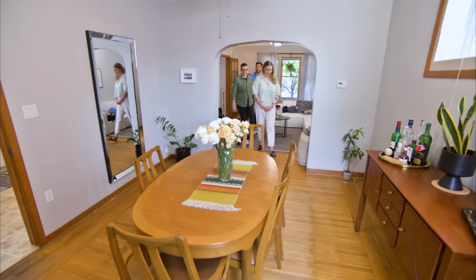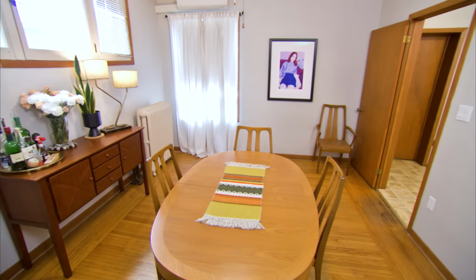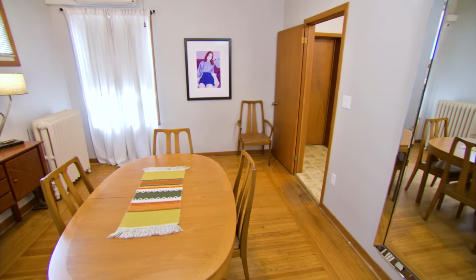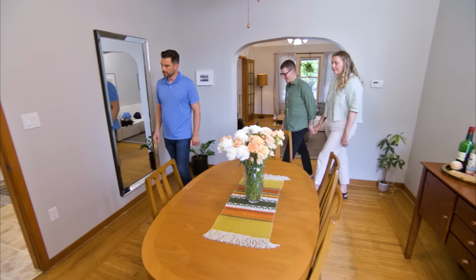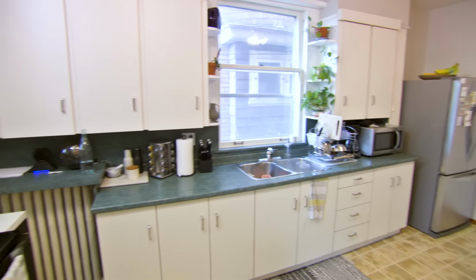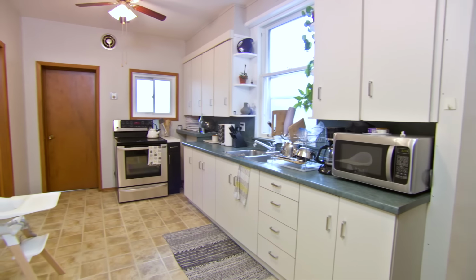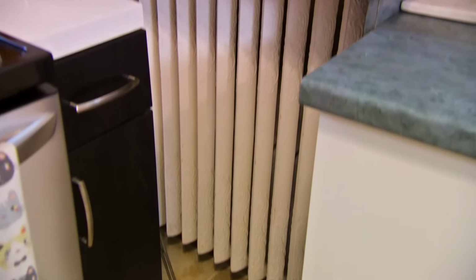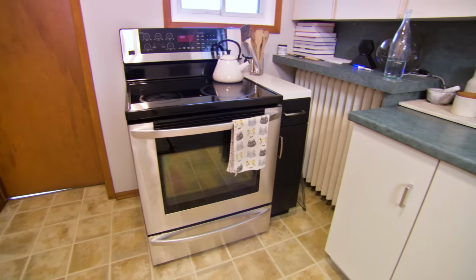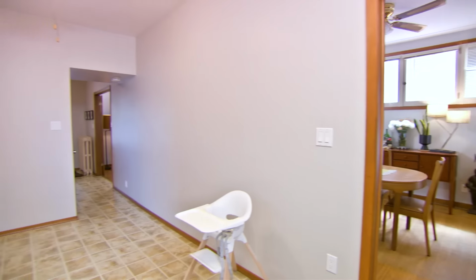Love that. So as you walk through the archway, this is our dining room. Okay, this is a cute little formal dining room. Kitchen's through here. This is our kitchen. Are we loving it? We are dealing with it. You've got a huge radiator taking up 4 feet of prime real estate over there. The stove has no counters on either side. Miles of wall there with nothing going on.